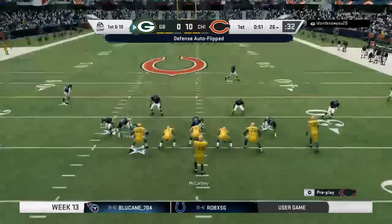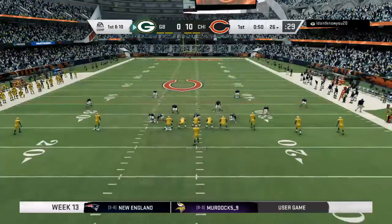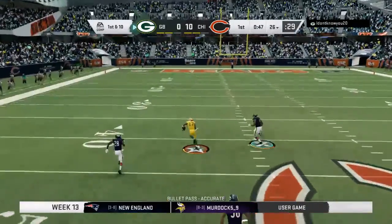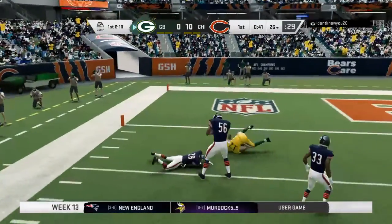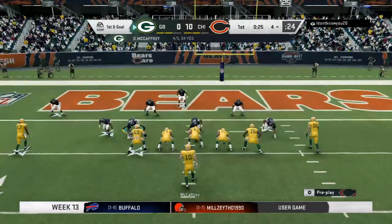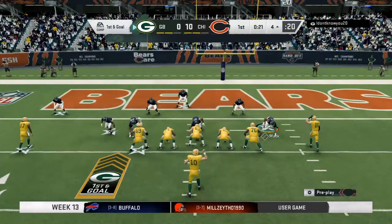The Packer offense ready to get their next drive underway. They'll look to get something started. They need to, down 10-0 early, as they've got it 1st and 10. And now here's a deep shot that's complete. And he takes it down deep into enemy territory. A big play there on the catch and run. 71 yards.